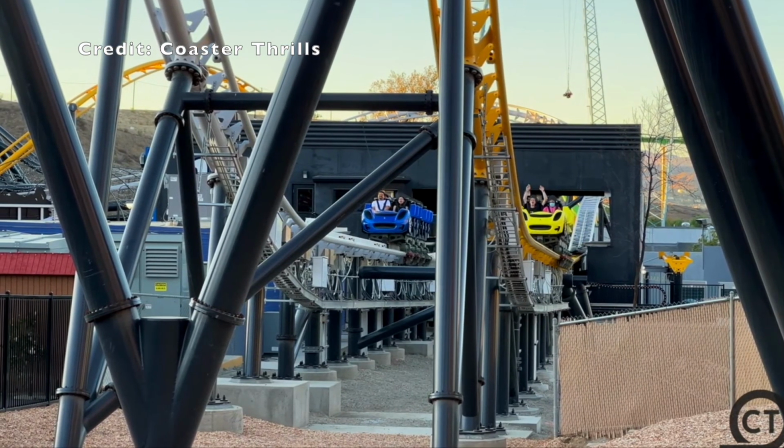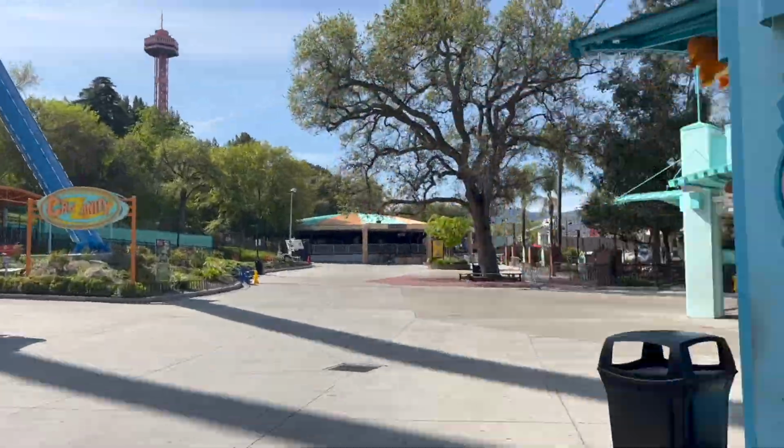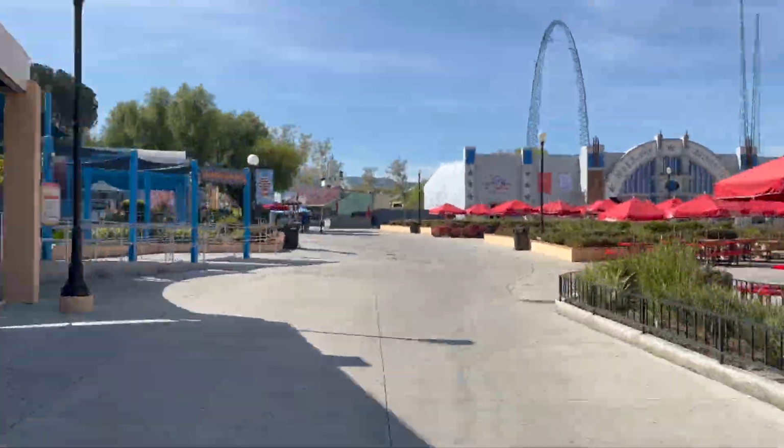It's a good ride that's approachable for a lot of people. If you're coming from the front of the park and the front entrance, you're going to take a right and go all the way to the back. This is a decent walk. The footage I'm showing here isn't even all of it.